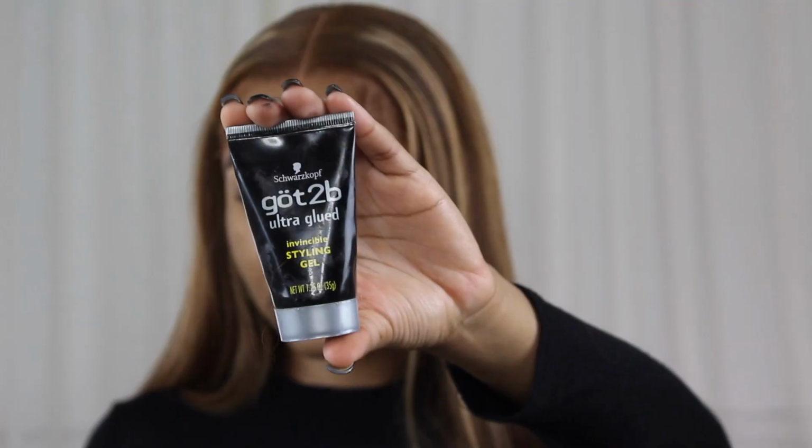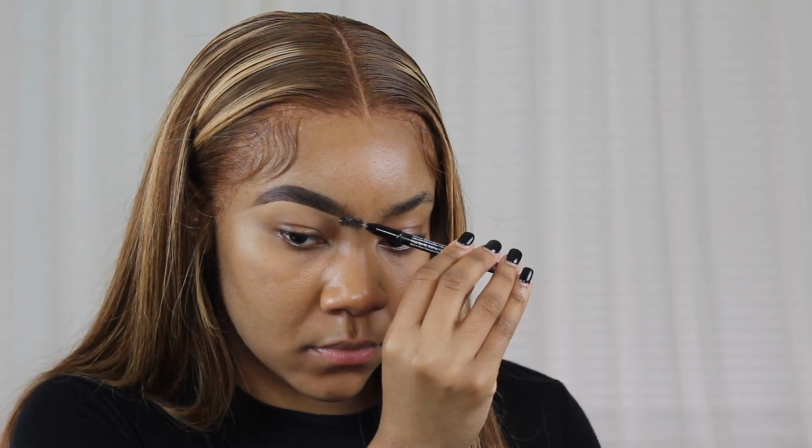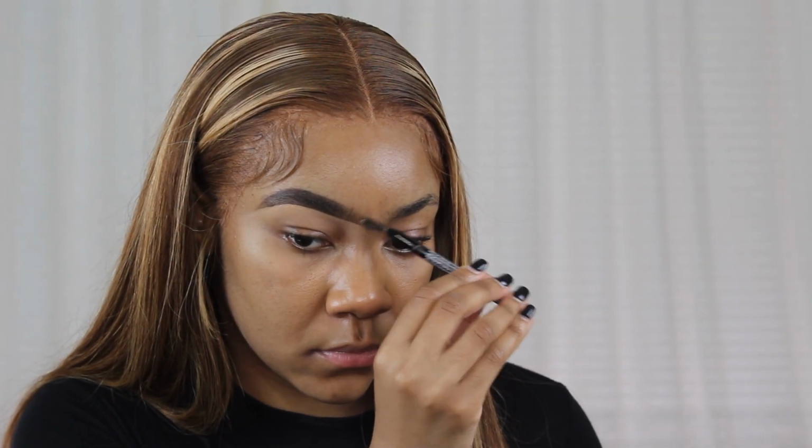This next step is optional, but I love to use Got To Be as my brow gel. It just helps my eyebrows stay in place. And I brush the very front of them outwards to make them look fluffy, because I told you I like fluffy eyebrows, I just love the look of it.